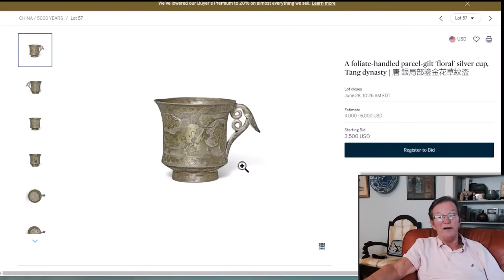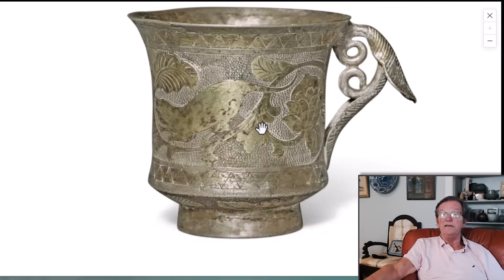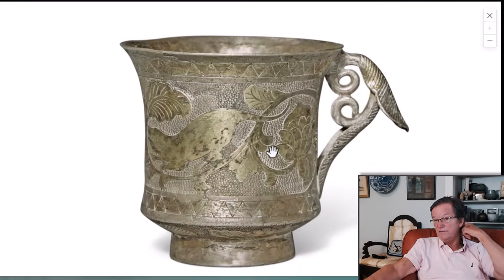And then over to this. If you ever wanted to own a nice silver cup from the Tang Dynasty, here is one. $3,500 starting price with a $4,000 to $6,000 estimate. It looks fine. It's rather dull, of course, because it's 1,500 years old, but a wonderful piece of silver. I particularly like the leaf on the handle with the scrolls coming off.